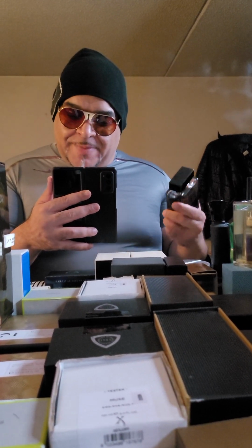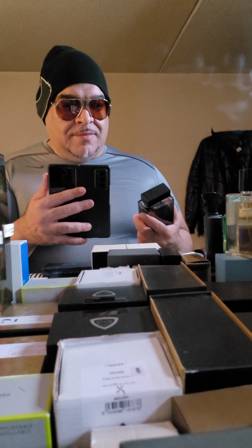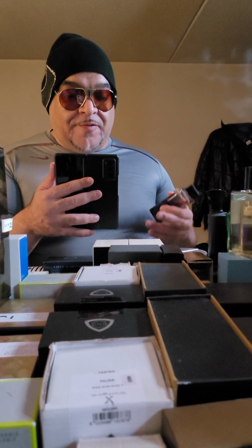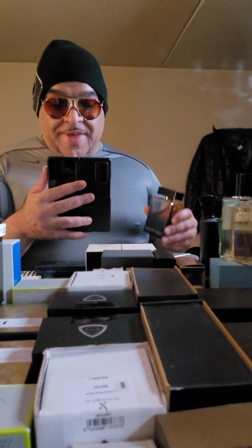Now, another affordable fragrance that I know people are tired of hearing about, but I don't think this list could be made if this is not here. When I think of a sexy spring fragrance, Dolce & Gabbana The One. Okay, it's affordable, a lot of people have it. But it doesn't matter what a lot of people have. You can have it for an affordable price and smell like nobody's business for that amount of money.